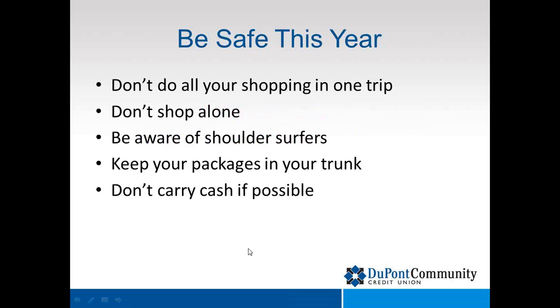And then the last thing that I wanted to just say to you is we want you to be safe this year. We want you to have a great holiday season, and we want you to be extremely safe. So these are just some safety tips in general. Number one, don't do all your shopping in one trip. If you do all of your shopping in one trip, you're going to have a lot of packages, and it's sometimes hard for you to maneuver around your basket if it's loaded down.